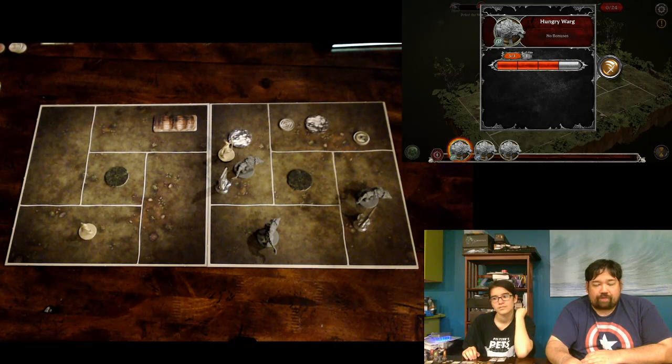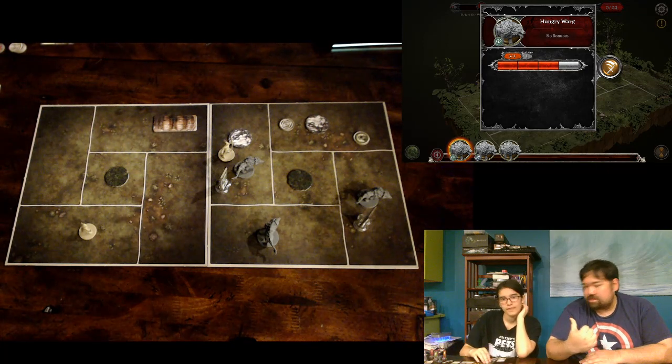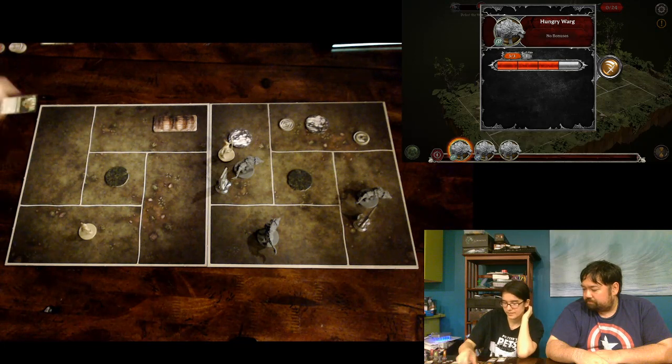So armor, you have to hit through the armor to do damage, or if you have Pierce, you get rid of the armor and then hit for the rest of the damage. Yeah. So I have a Pierce weapon. She has a stun staff. Yep. I think. Yep. Okay. Let's see what I do.